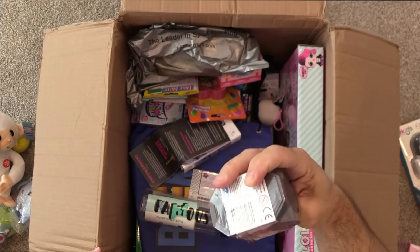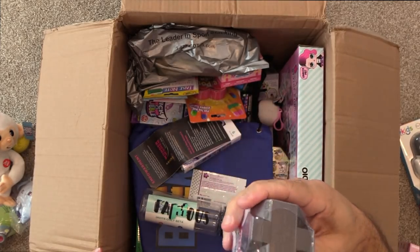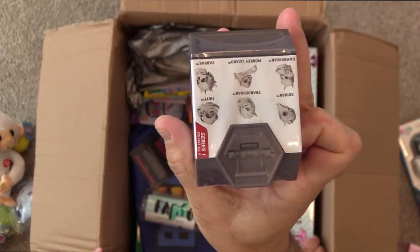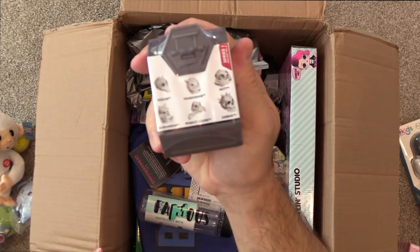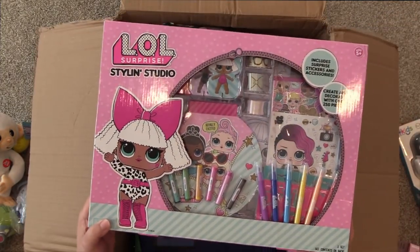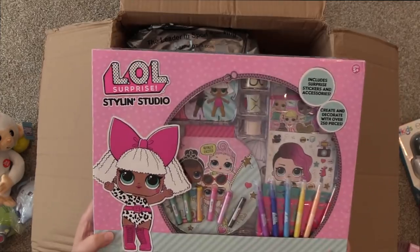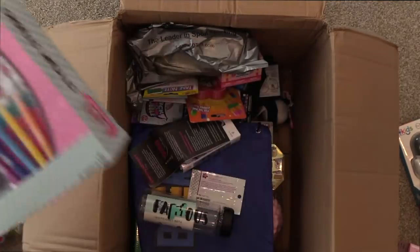Okay, this is a Star Wars excavation set. Oh, we showed that when we were walking around Sweet Sweet. The excavation creature crates. You can find skulls of the different Star Wars creatures in these. I think you just showed it upside down to them. Did I? Maybe, maybe not. There we go. I found the LOL Styling Studio. Look at this. This is awesome. I actually was gonna buy this to do some stuff on the channel, so this is perfect.